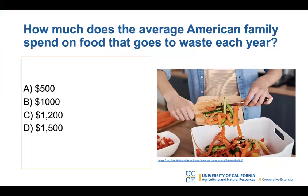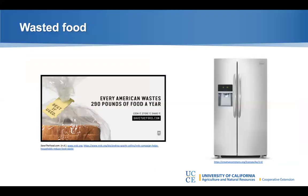So first, a question. How much does the average American family spend on food that goes to waste each year? Is it $500, $1,000, $1,200, or $1,500? And we talked about this earlier. Yeah, it's $1,500, and that money could definitely be better spent. So then in terms of weight, every American wastes about 290 pounds of food a year. And that's roughly the weight of a household refrigerator. And wasted food is wasted money. So by reducing your household food waste, you can save money and protect the environment.